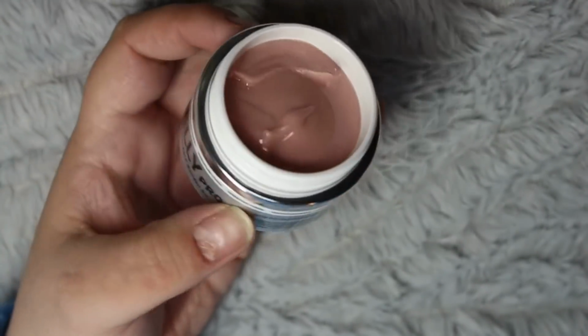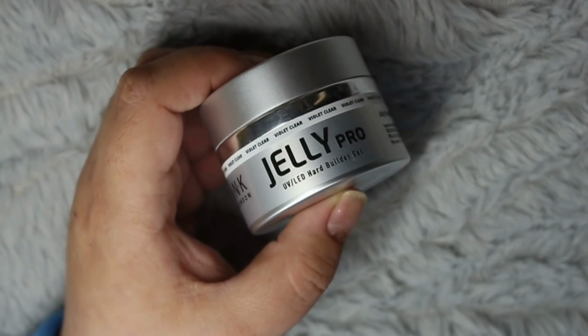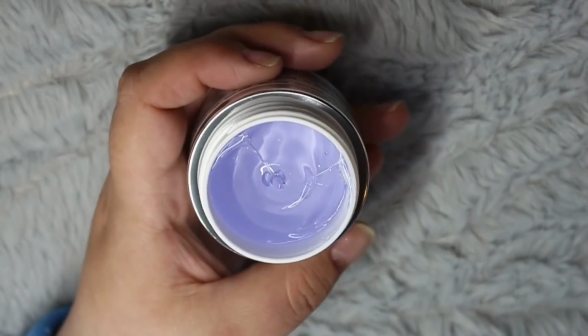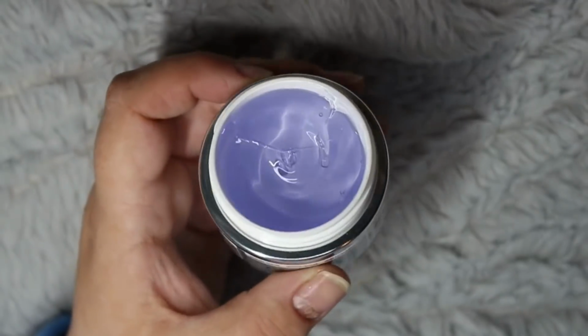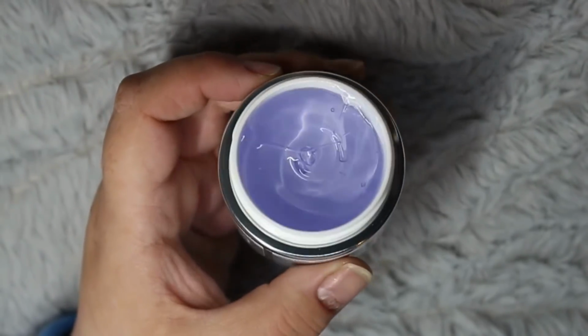It's not as thick as a poly gel, but is far, far thicker than your average gel. So that one is a really nice one that is cover pink with a little sparkle to it as well. And then I went ahead and got Clear. Again, this one is violet tinged, meaning it won't get hot under the light, and is really nice and thick as well, so it could be used for building enhancements or encapsulating.